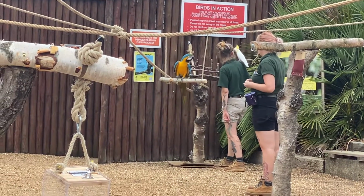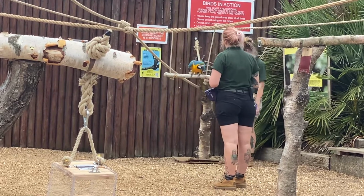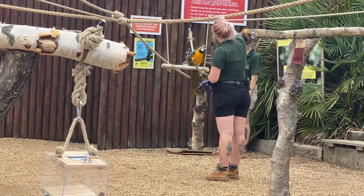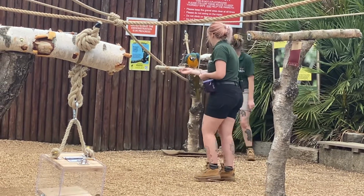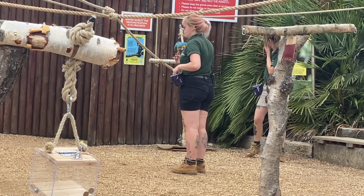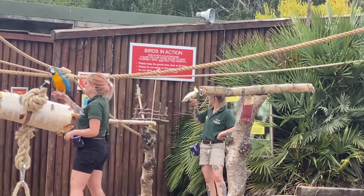They're very complex. But if you are willing to do your research, know exactly how to care for them, spend all the time using enrichment, lots of bits like this, doing loads of training to keep them using that big brain of theirs, then definitely look into rehoming as well, just so we're not contributing to that illegal pet trade.